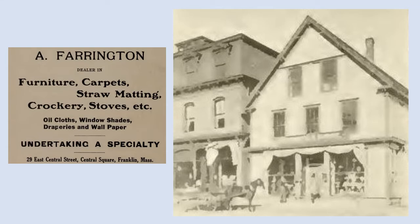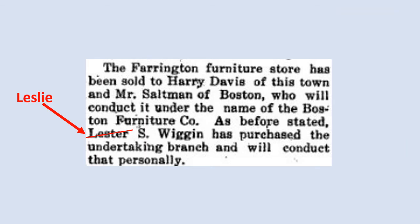This advertisement is taken from the 1913 Franklin Business Directory, and the picture was taken from that advertisement. This notice appeared in the May 6, 1913 Franklin Sentinel. It shows that the Farrington Furniture Store was sold to Mr. Saltman of Boston. It also shows that Leslie S. Wiggin purchased the undertaking branch of the business.